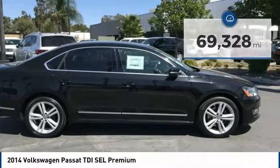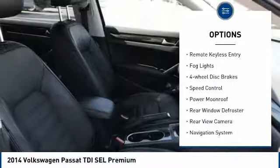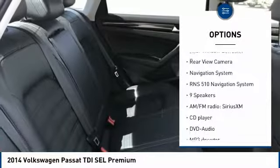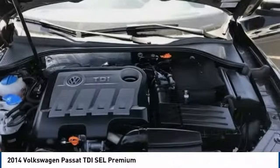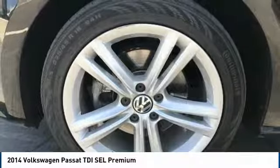Here are some of this vehicle's great options: electronic stability control, brake assist, traction control, remote keyless entry, fog lights, four-wheel disc brakes, speed control, power moonroof, rear window defroster, rear view camera. Come take a test drive today.